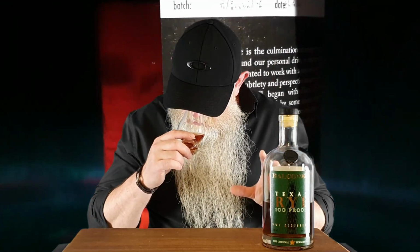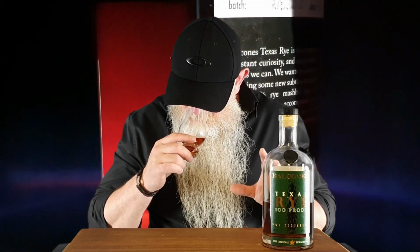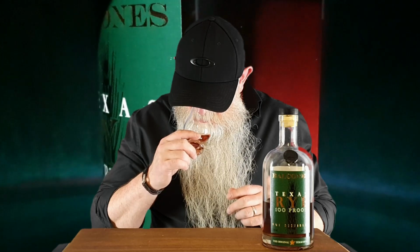And there's a syrupy feel to the nose, definitely a syrupy thing, or there's some rich molasses. Candied pineapple. There's loads going on in this. There's bright notes, there's dark notes, round notes, there's sharp notes. It's fantastic. It really is.